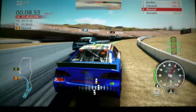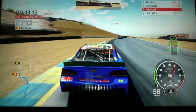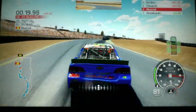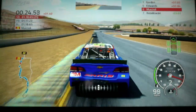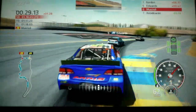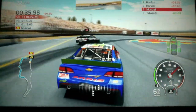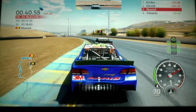Alright, there's Harvick in 4th. Oh, Jesus! Car just bounced to the big time now. God damn, did not mean to do that to Kenseth. Alright, so my goal right now is to pass Edwards and Harvick at least. If not, I'll gladly walk out of here with a top 10. That's way better than what I was expecting. I even let the first lap. Alright, got 5th.